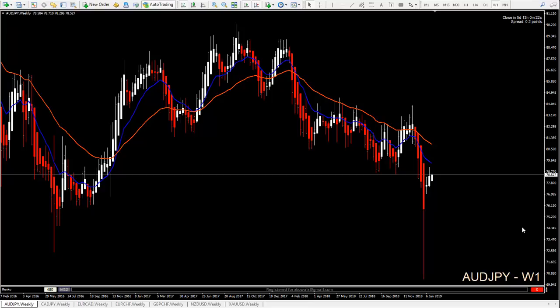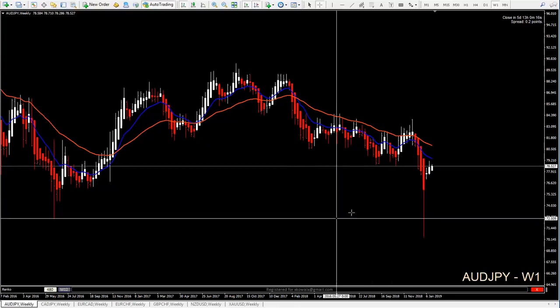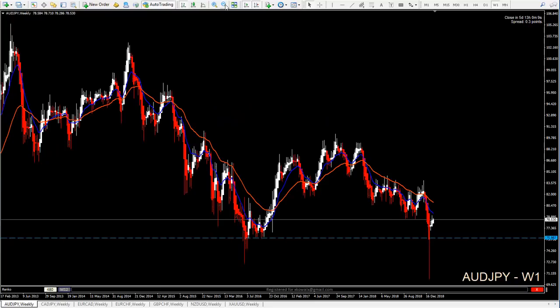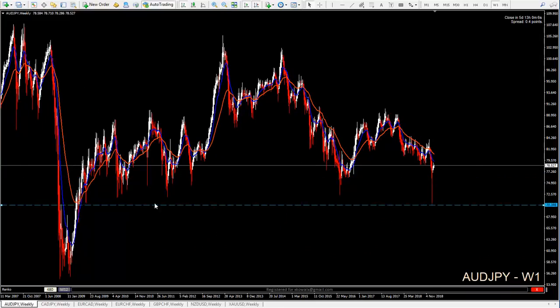So we'll start from Aussie Yen. What we see on the weekly chart is that price retested the previous support levels here, and we had this of course huge spike, and if we zoom out our chart a little bit, we will see that there was a reaction on this previous support here.